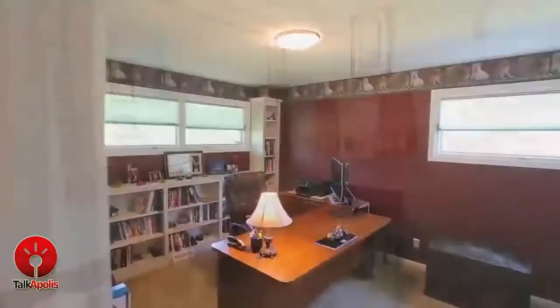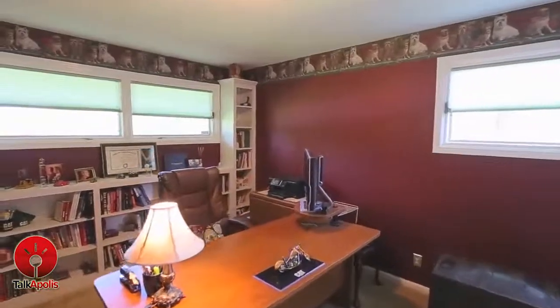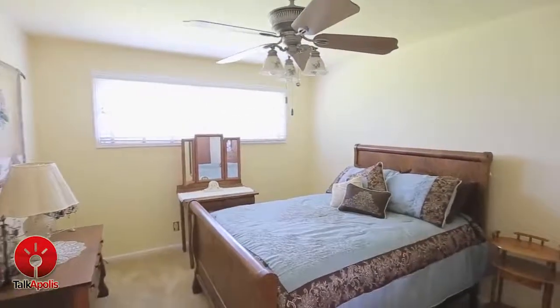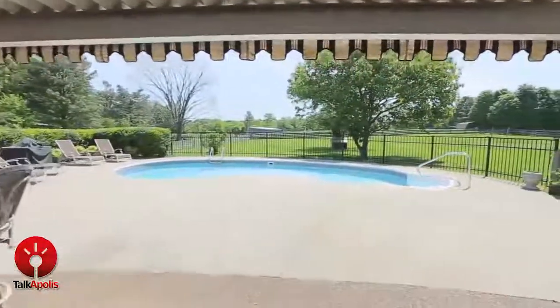So Annette, there are 4 full bedrooms? That's correct. This is actually one of the bedrooms. She uses it as an office. This is what she uses as her guest bedroom. You're right about that natural light. A lot of natural light. A covered patio off the pool. The pool is absolutely wonderful.